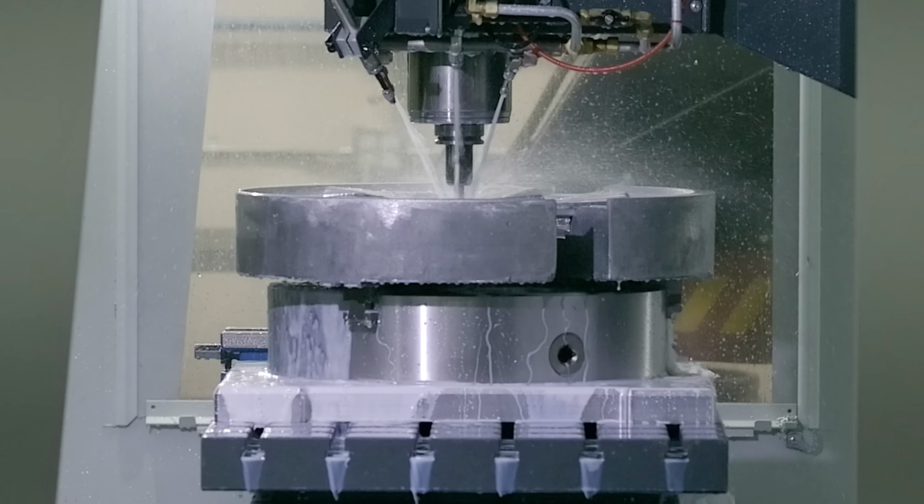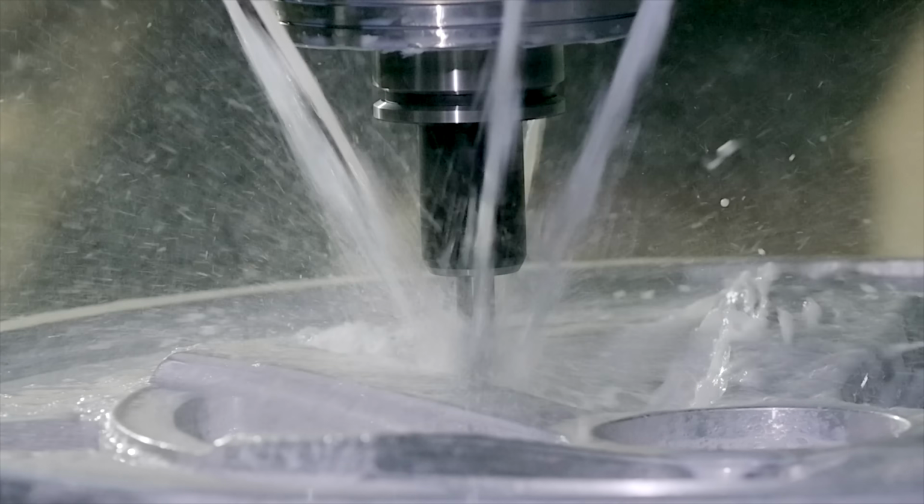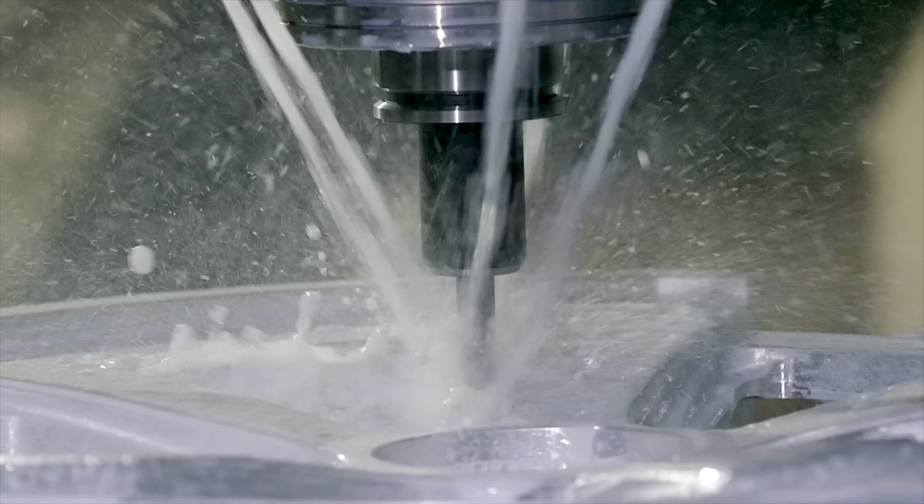Our philosophy is functional beauty. For us, functionality comes before beauty. Beauty is the end result of the functionality. But for us, functionality and performance is always the first thing we look at before we look into the aesthetics and the beauty of the car.